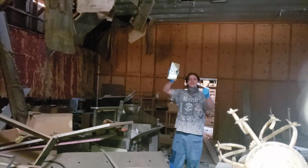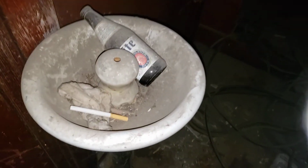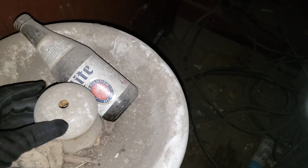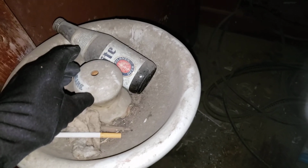Check this out. Cassette player. More likely a cassette recorder. I'm still cracking up over the fact that there's a whole cigarette sitting here with an empty beer. And what does this say? Wait, what I think is a water fountain, because it has little drain holes in here.